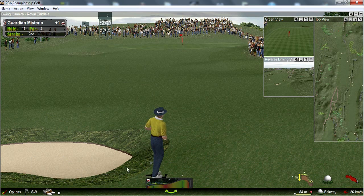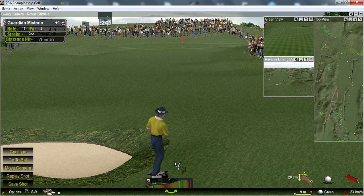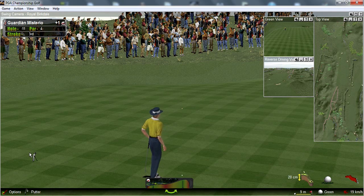Gonna go with the sand wedge. Headed toward the green. That one's aboard. To pick up a stroke, this for a birdie. Not very makeable from this distance, but he'll take 2.